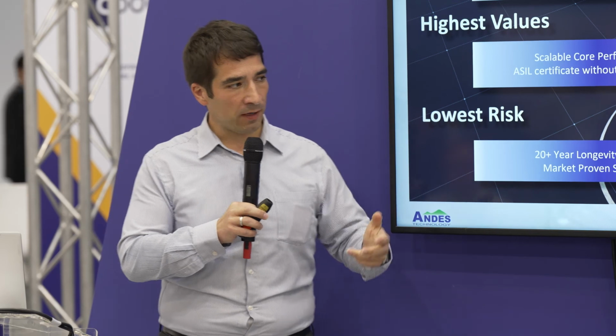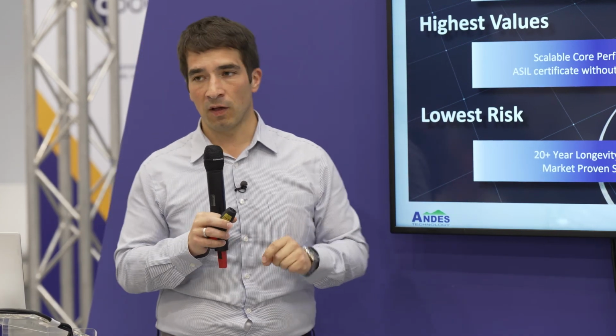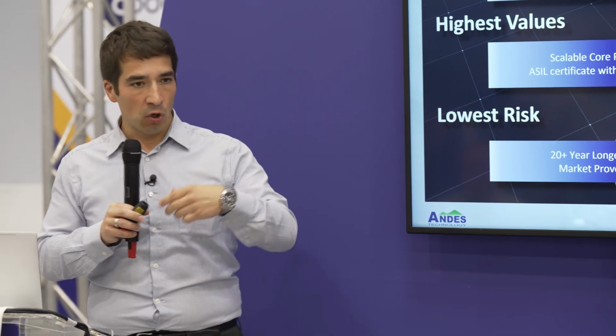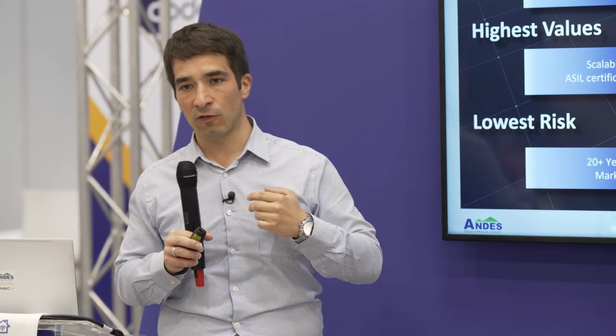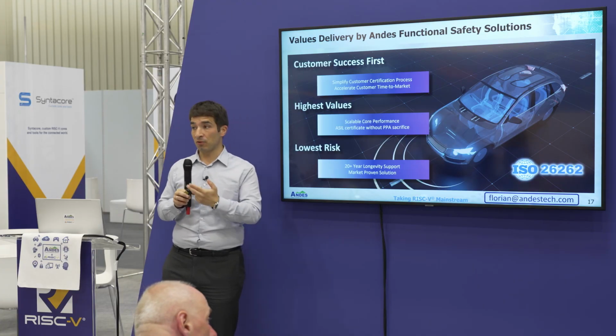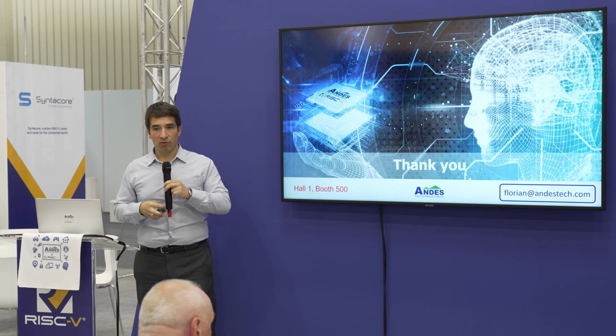So from my perspective, to close this talk, because I'm running out of time, I think functional safety is ready for RISC-V. If you're working on microcontrollers for this, make sure that you're talking with Andes today. Our booth is here on the left side, and we are happy to talk with you and see more coming. Thank you very much for your time.